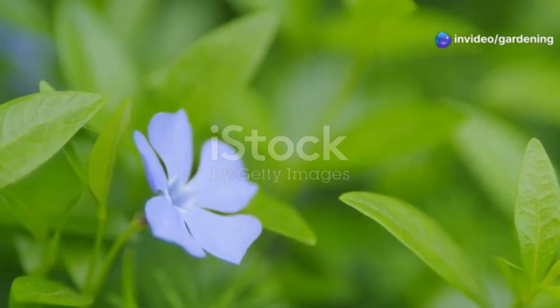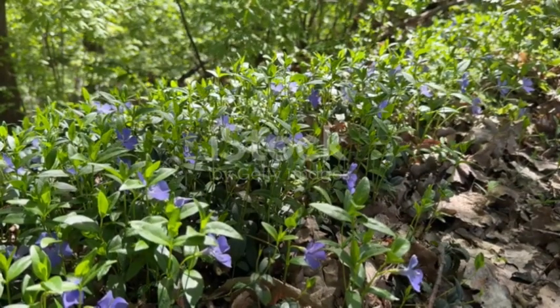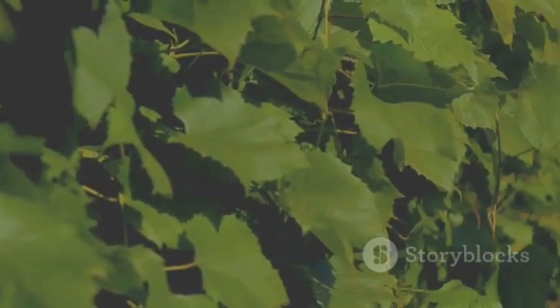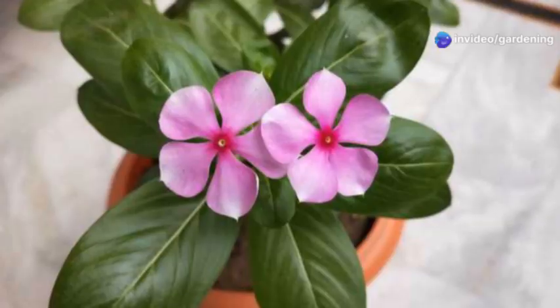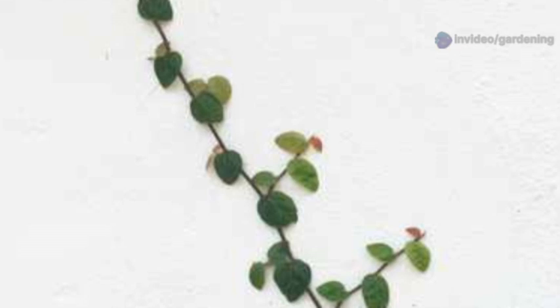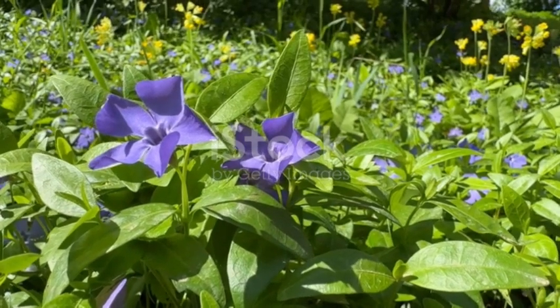Vinca minor, or periwinkle, is a charming evergreen ground cover with violet blue flowers. Its trailing vines form a dense mat, effectively choking out weeds. It's perfect for growing under trees and shrubs, adding elegance to neglected areas. Vinca minor thrives in partial shade and requires minimal maintenance. Its glossy leaves and cascading growth make it a standout choice. A beautiful and practical addition to any garden.